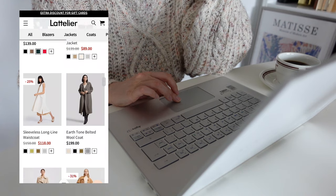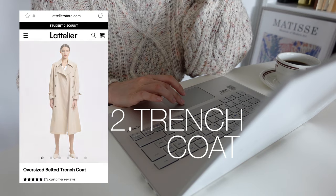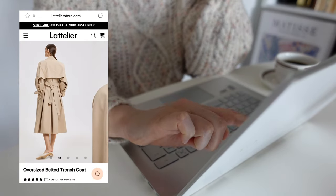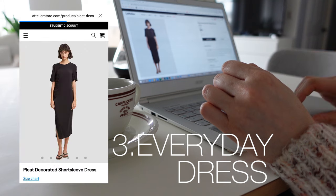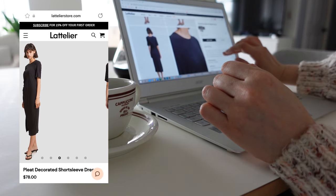Finishing off the outerwear essentials with a classic trench coat in beige. It's the perfect functional yet fashionable companion to complement pretty much every outfit in the spring. It's definitely a staple piece you would want to invest in. An everyday dress like a simple t-shirt dress is an easy piece to throw on when you're in a hurry. It's layerable and great for mixing and matching.